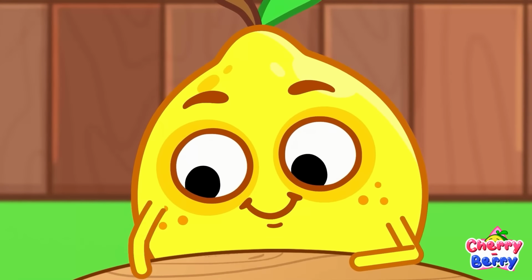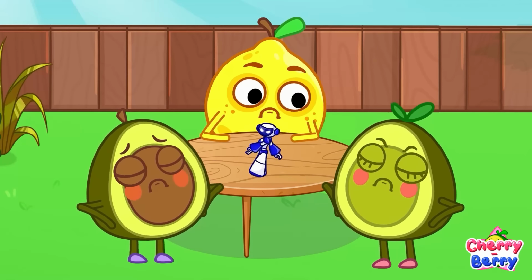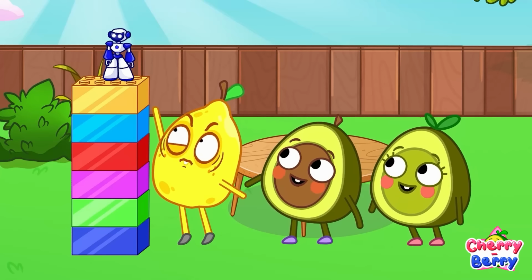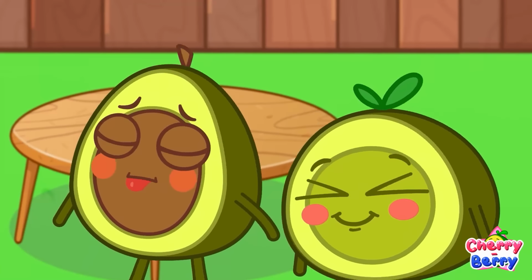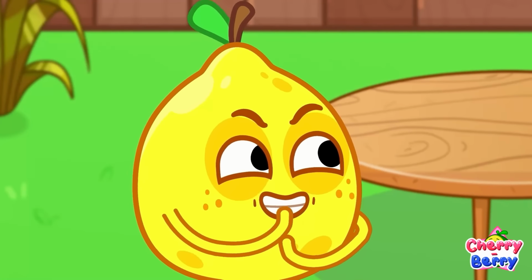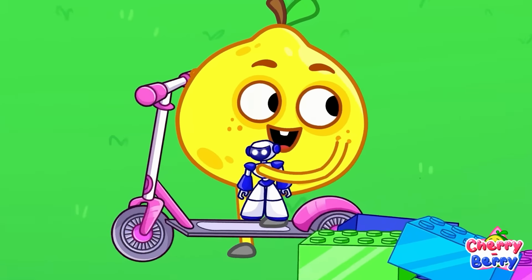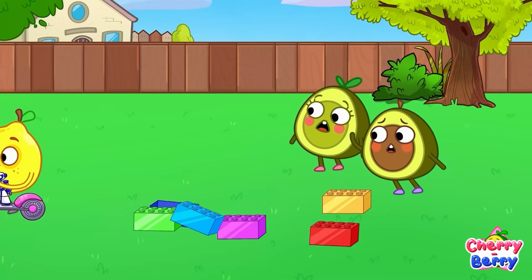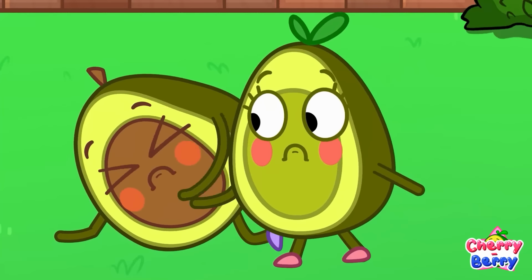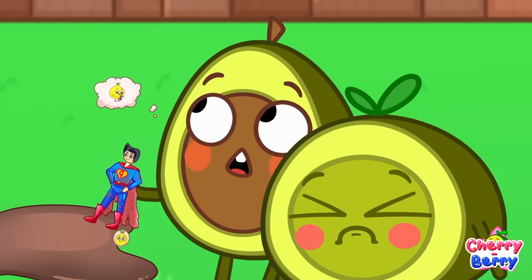Can I play with the robot? You aren't very careful. You don't know how to play with toys. We'll put this somewhere you can't reach. But Little Lemon is up to something. He's taking the robot. This is his favorite toy.